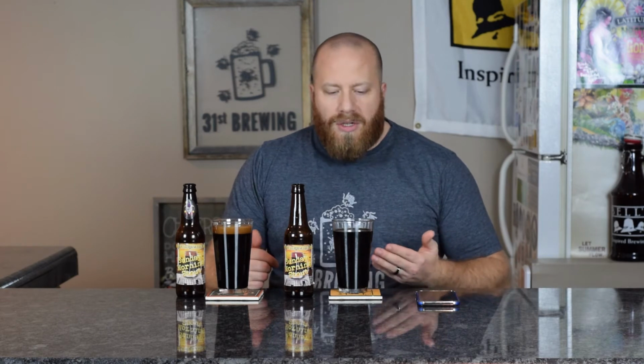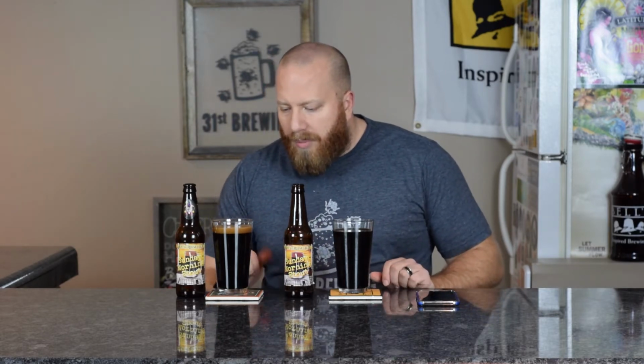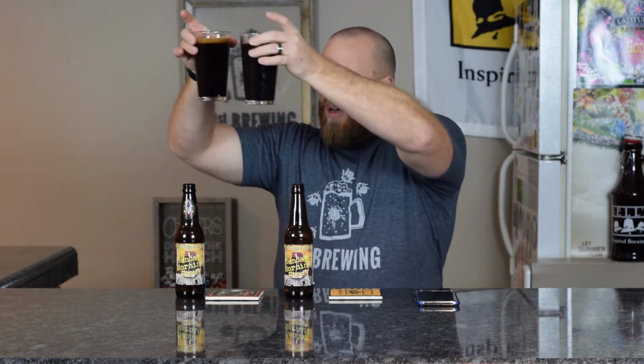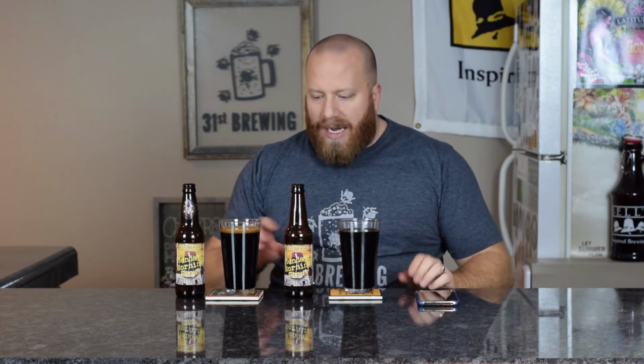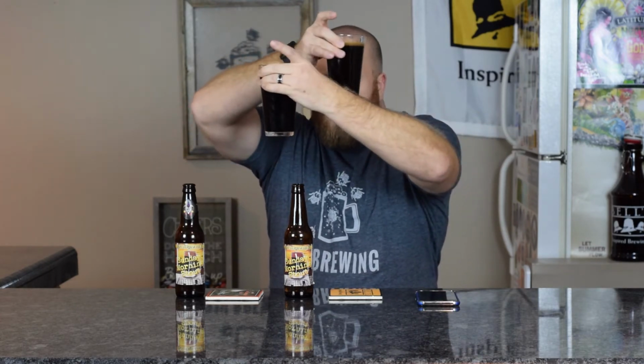So if we look at them right off the bat, the 2017 version of this does not have a head. The 2016 version does have a head. Very dark chocolate color, all small bubbles, about a finger of head right now. If we compare both of them, they are black in color. If anything, I would say the 2016 version is a little brown. It's got a hint of brown in it. I don't know if you guys can see it, but to me, the older one is maybe losing its color just a little bit. Let's go ahead and give it a smell.